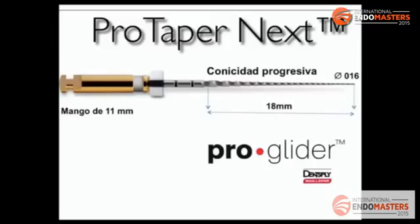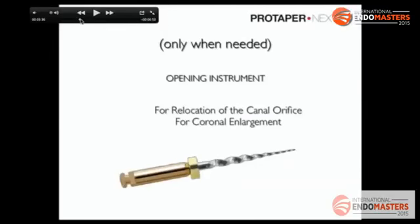Smaller handle, bigger active part, and only 16 tip. We can also use the SX with the system if we want to enlarge the coronal part of the canal, because we want to do vertical condensation or whatever. We don't need it, but if we prefer a bigger coronal enlargement, we can do it, but we don't need to use it.